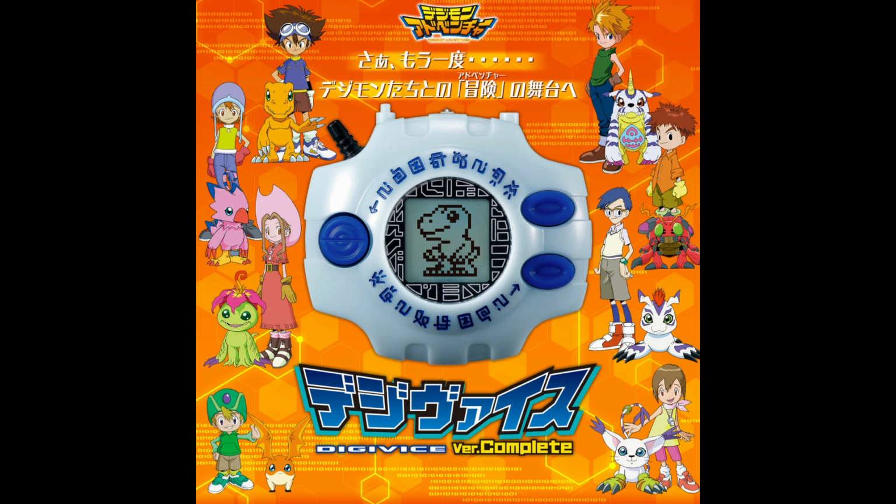So the Digivice Version Complete is meant to be the ultimate version of the Digivice Adventure, the Digimon Adventure Digivice LCD toy, and iterates on prior versions in a number of ways.